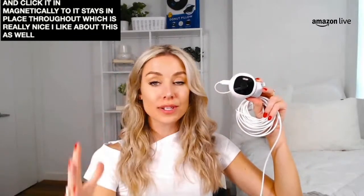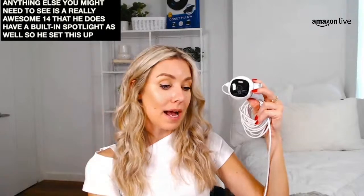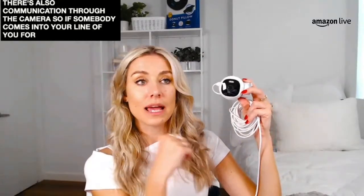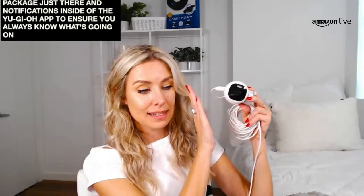What I like about this as well, 2K camera footage is coming out of there. Crystal clear, you can read those license plates on cars and anything else you might need to see. This is a really awesome one for that. It does have a built-in spotlight as well. So if you set this up outside, maybe in your patio or something, you're going to be able to light up the night using that spotlight. There's also communication through the camera. So if somebody comes into your line of view, perhaps an Amazon person delivering your packages, you can tell them to set that package just there. And again, you get instant notifications inside of the Eufy app to ensure you always know what's going on inside of your front yard. That 2K footage ensures you know exactly who it is that's at the door as well.